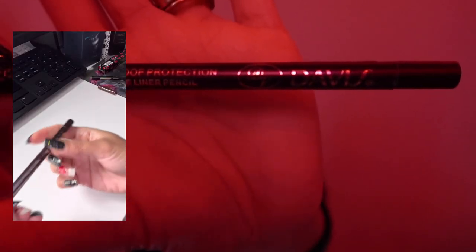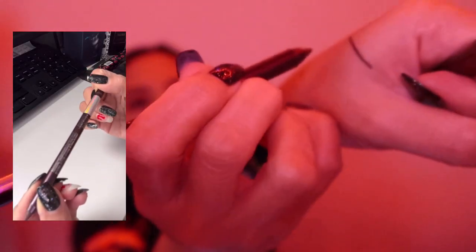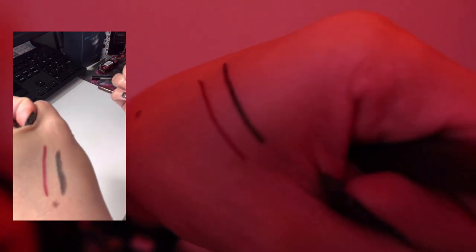There you go. Let's swatch it. So you see the black and that's the red. There you go. You see that right there. So 89 cents, guys.